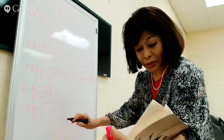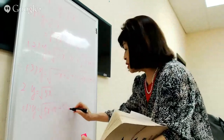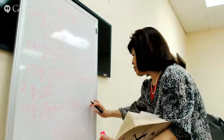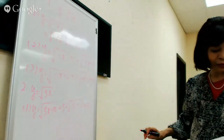Then 5x minus 10 equals plus 5. Okay, so take 5 out: x minus 2, right? Plus outside 5. So 2 units on the x-axis, 5 units along the y-axis.